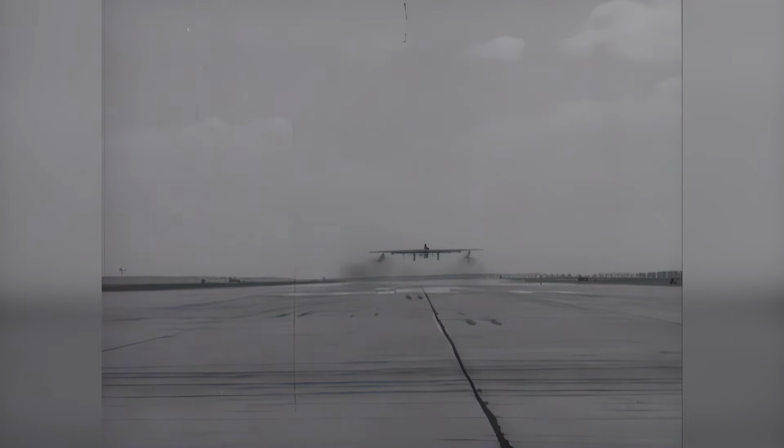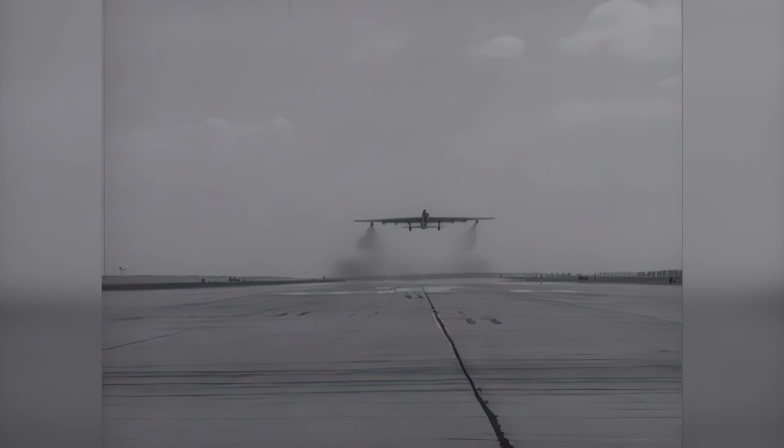With 6 turning and 4 burning, the 36 was at last, in part, entering into the jet age.